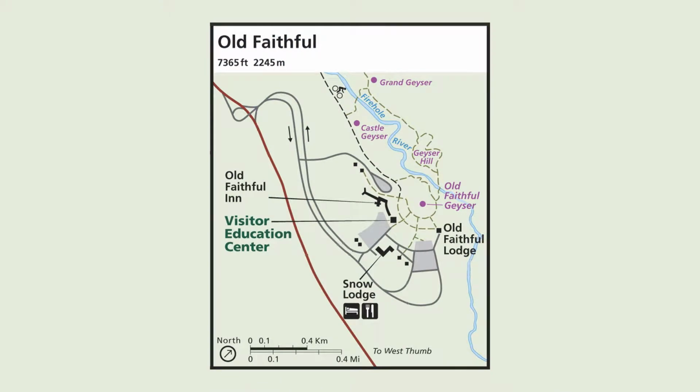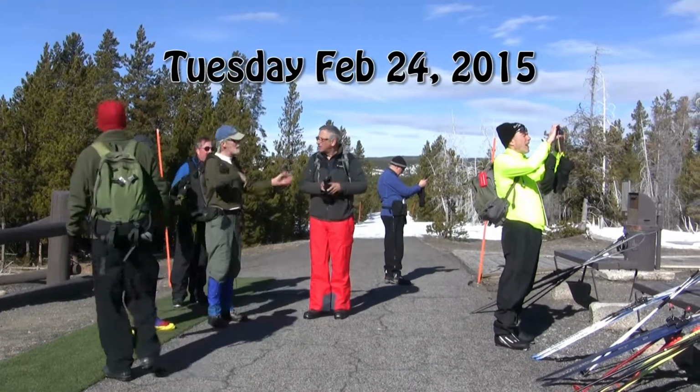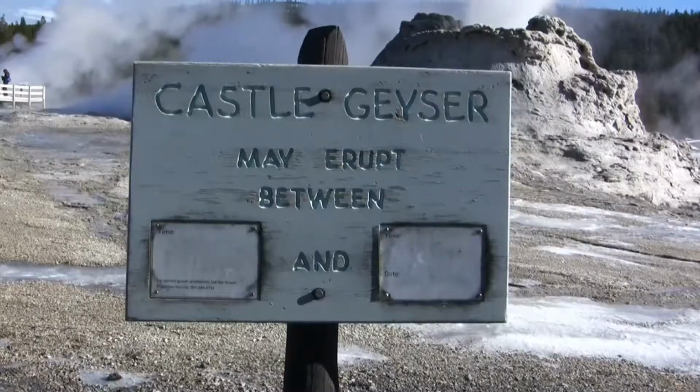On Tuesday morning, we grabbed our skis and headed off towards Old Faithful and a loop around the main geyser basin surrounding the Firehole River. May erupt. Twice a day, it may erupt. It's a pretty open-ended state. Yeah.